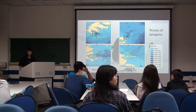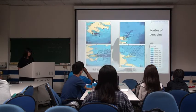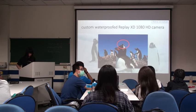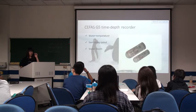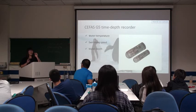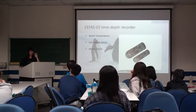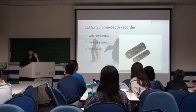Who's the last one? What's the name? Austin. Okay. I just wondered, the camera on the penguin's head, will it cause an effect and interfere with the penguin's behavior? That's similar to Jun's question. And the devices, these 3 devices, the total weight is 170 grams, and it only accounts for 2.7% of the penguin's mass. So I think it won't be a problem.